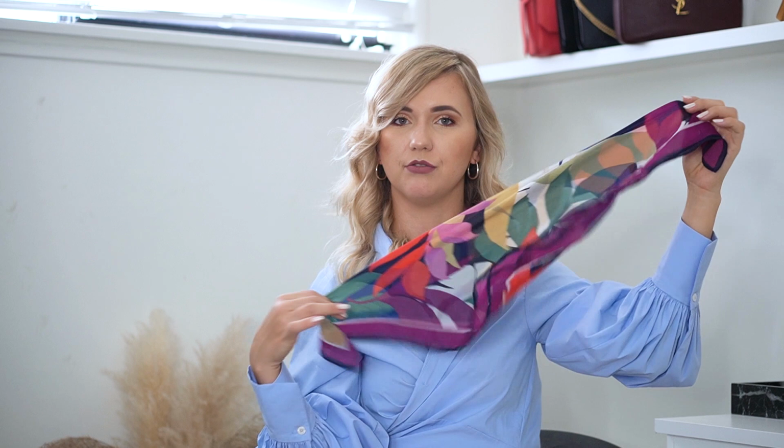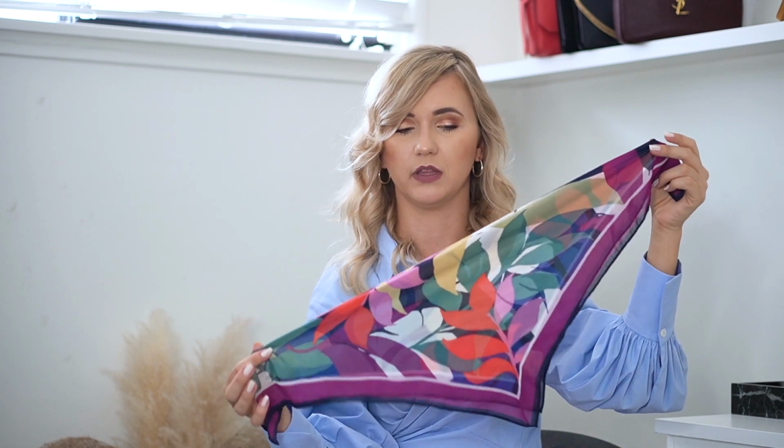Another accessory, really summery for me because of the colors probably, it's a silk scarf. And right now it's super trendy, so you can wear it as a bandana, or I love to wear them like this, or I love to add them to my bags. Such an easy way to add a little something to your really plain or really neutral outfit.